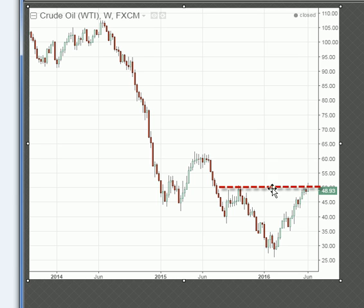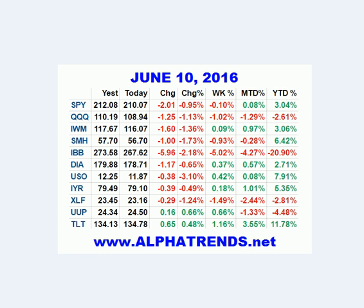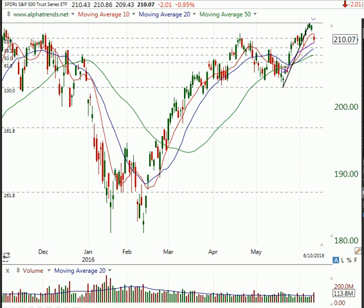And I think what's possible here is that we trade around in this area a little bit, probably suck in shorts a little bit early here, and then maybe come back down and create a right shoulder. And that's a potential scenario for oil. But let's take a look at the equities and look at the ETFs and see where we are.